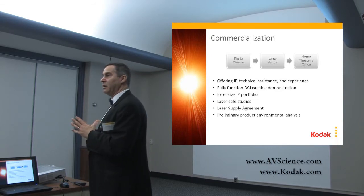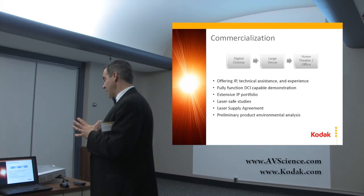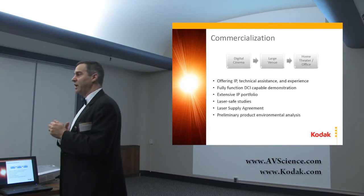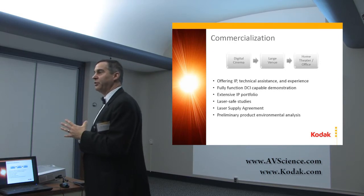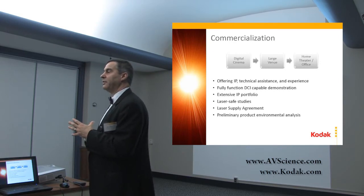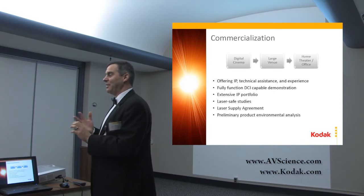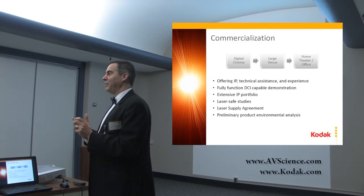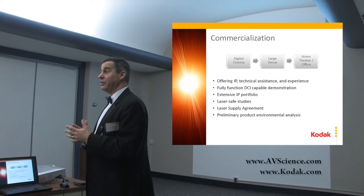Supply agreement. Again, laser supply is not an impediment. And preliminary product environmental analysis. We've done carbon footprint studies and studies to make sure that this thing is green. From the savings of not replacing lamps, the savings in electricity, and the savings in service calls, all that adds up to making this substantially a green technology.